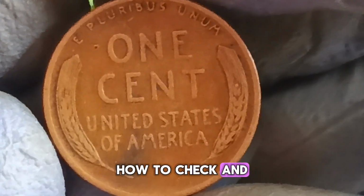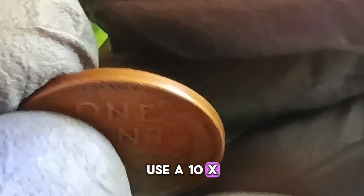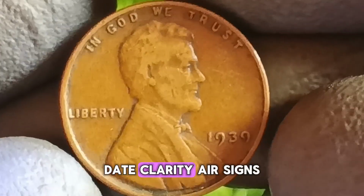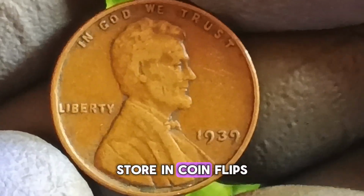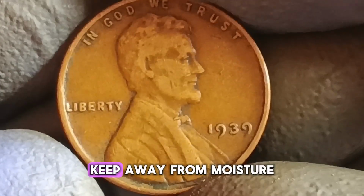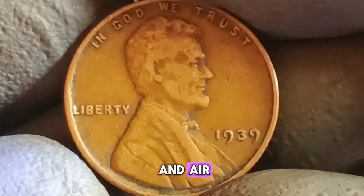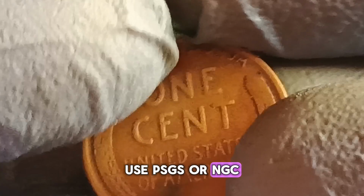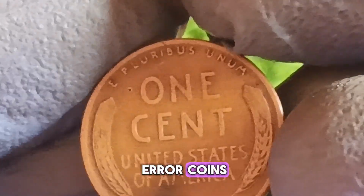How to check and preserve your coin. Use a 10x magnifying glass to inspect Liberty details, date clarity, and error signs. Store in coin flips or albums. Keep away from moisture and air. Never clean your coin. It kills the value. Use PCGS or NGC for grading rare or error coins.